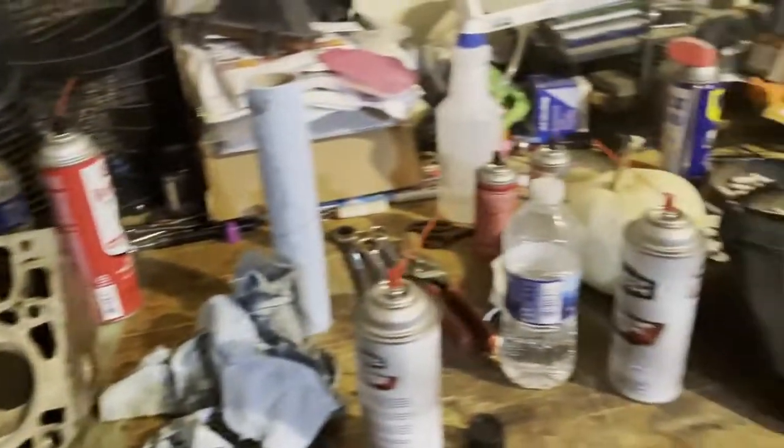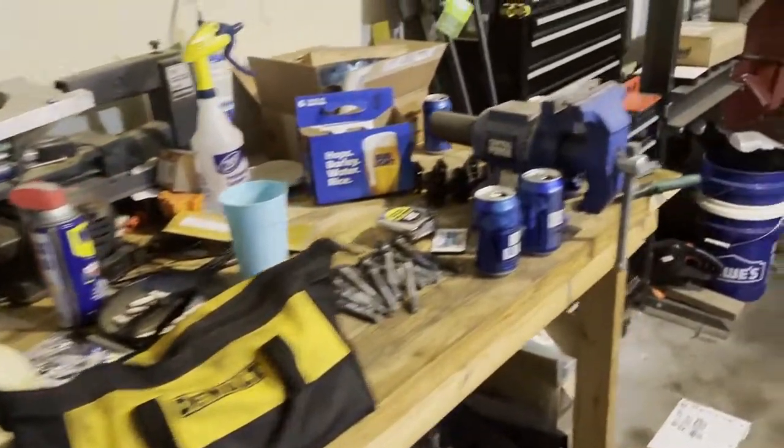The Blazer's over in Dad's garage, and with my wife's and my work schedules, and with our kids and everything, in order to work on it, I'm gonna have to bring it over to my garage because I'm gonna have to multitask. So I'm gonna go get it tonight, but first, Blazer hasn't been in here for like a month, so I'll show you. But yeah, my workbench needs cleaned off.